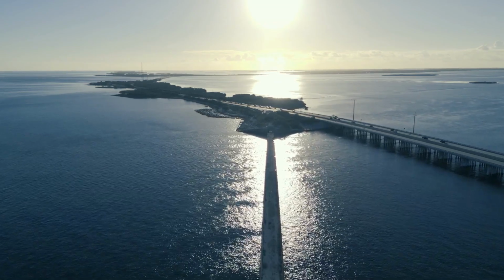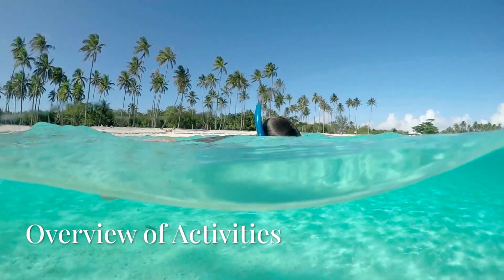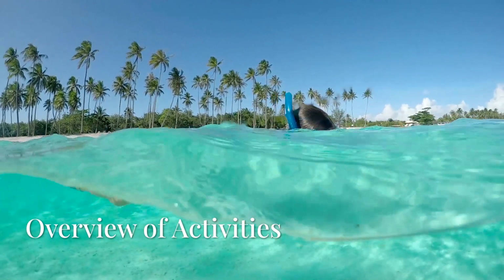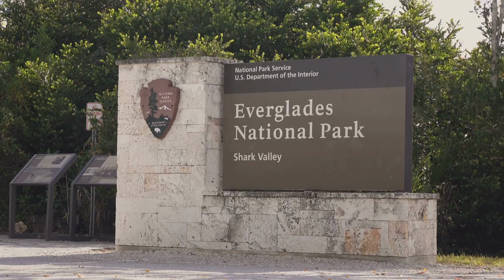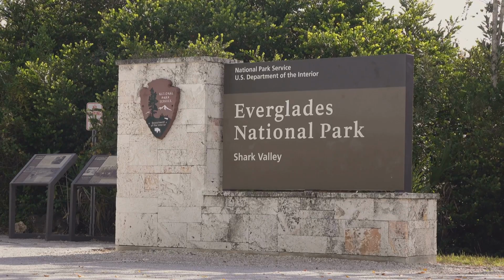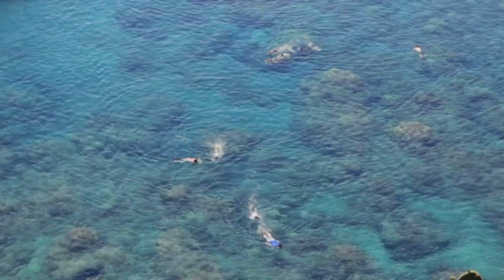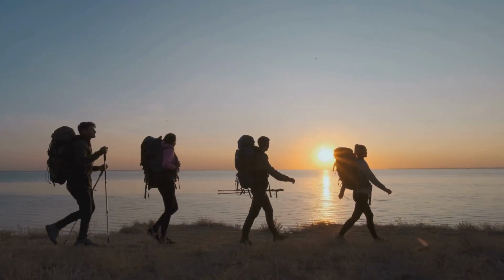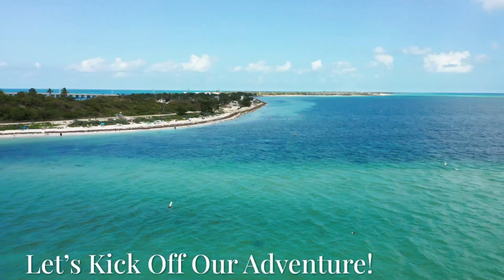Today we're diving into a hidden gem of the Florida Keys, Bahia Honda State Park. If you love snorkeling, sunbathing, and stunning beaches, this is the spot for you. Stick around as I take you through everything you need to know about this incredible park, including how to snorkel right from the shore. Prepare for a day filled with adventure, relaxation, and breathtaking views.